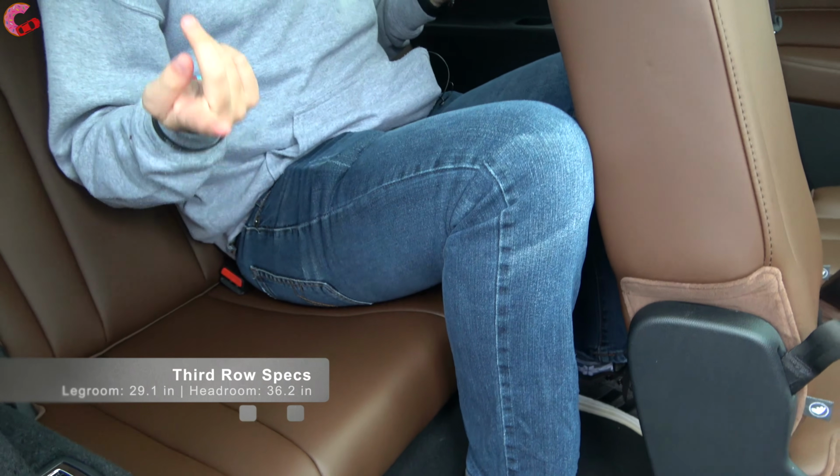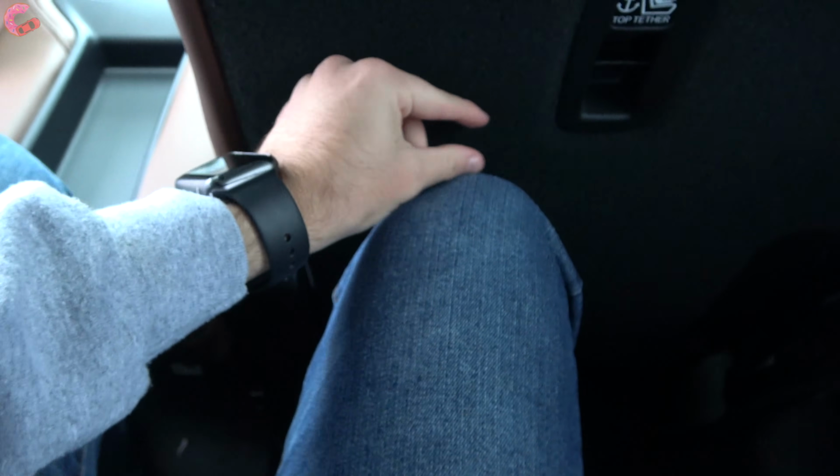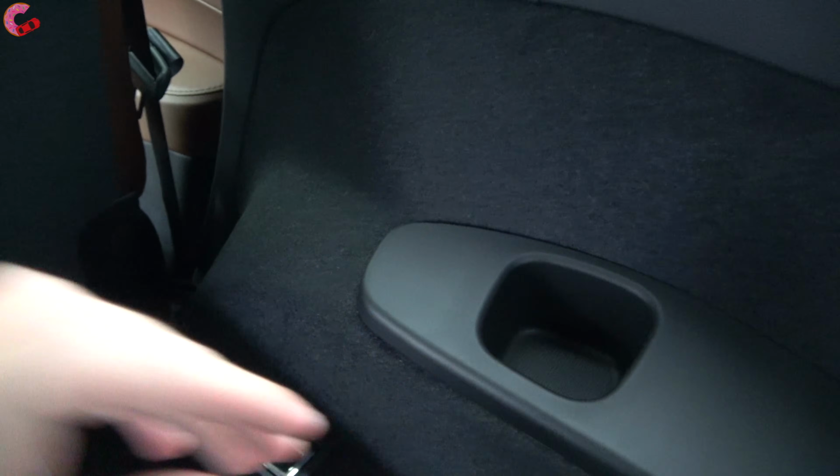It's definitely going to be larger than like an RLX. It's also going to be about the same size as the Audi Q7, so it's not abnormally small, but it's just not massive like a big, large luxury three-row. But as far as the amenities, we do have cup holders here on the side, as well as some lighting. However, we do not have any vents.